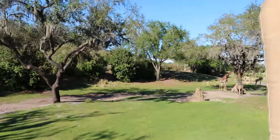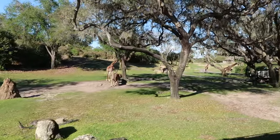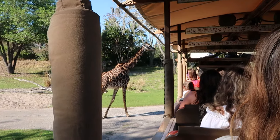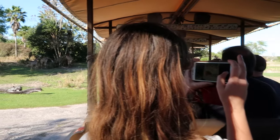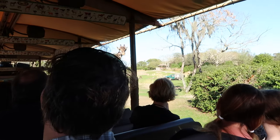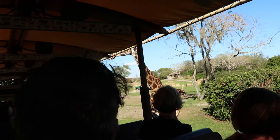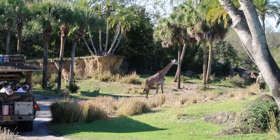Now it looks like there's a tower of giraffes on our left. Notice the baby giraffe, which is the shortest one. Baby's right there by himself. Giraffe crossing. Wow, our friend is circling us. Kim gets a turn. This is probably the most interesting safari ride. Oh, here he comes again.